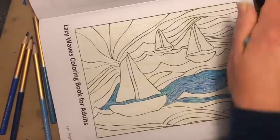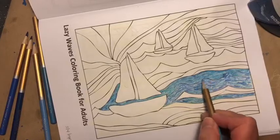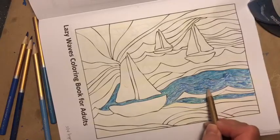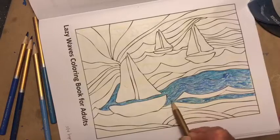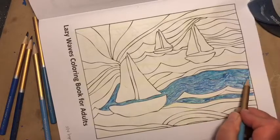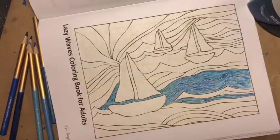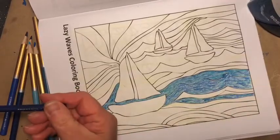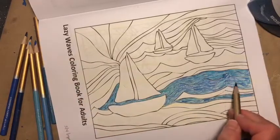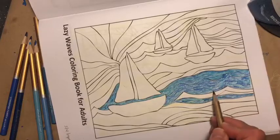I'm going to give it a quick sharpen. And I'm not blending this with anything because I want those strokes to kind of remain. Let's take this color, which is marine blue. Oh, appropriately named for the ocean. I guess I've never used this before. It's nice and sharp.